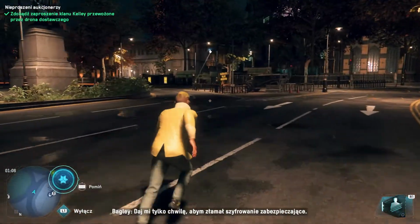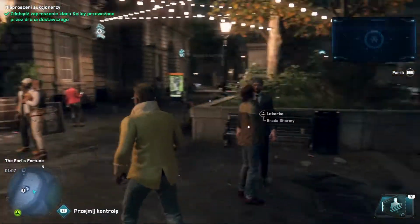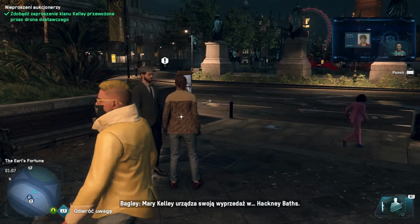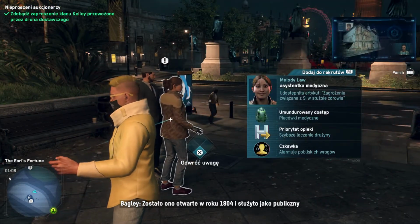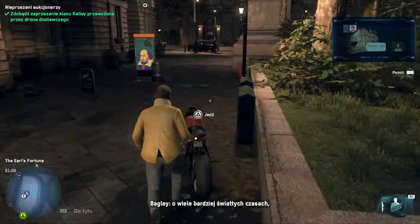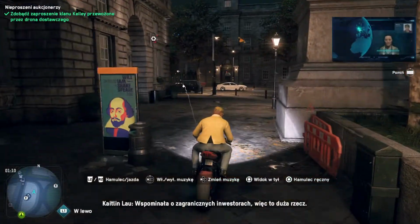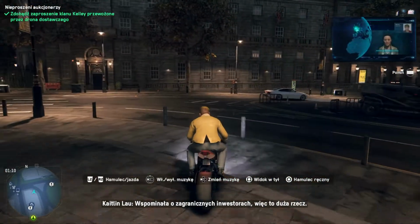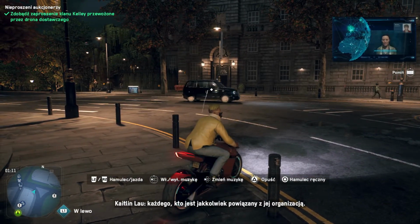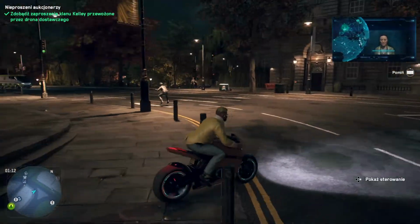Well, that was simple, even for you. Give me a moment to decipher the security codes. So, Bagley, what do you have? Mary Kelly is holding her sale at Hackney Baths. Opened in 1904, it was, as the name implies, a public sanitation facility. In today's more enlightened modern times, it's a slave trading market. She mentioned foreign investors, so this is big. It means associates, clients, employees, anyone remotely involved in her organization. We're taking Mary Kelly down from within.